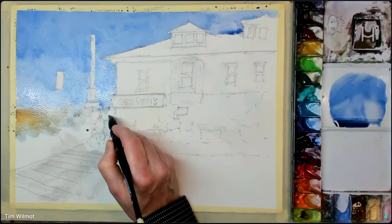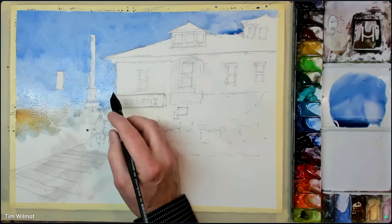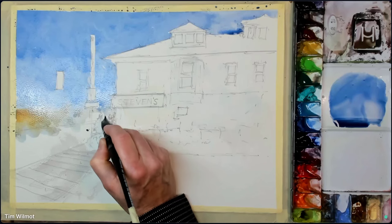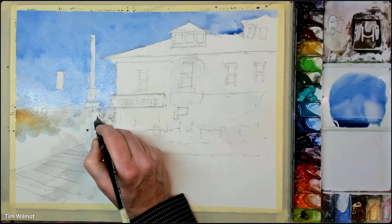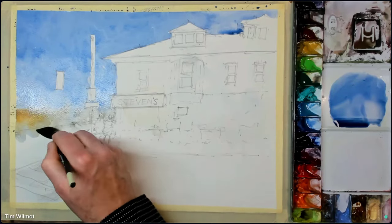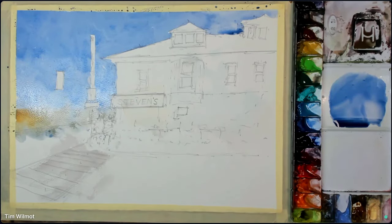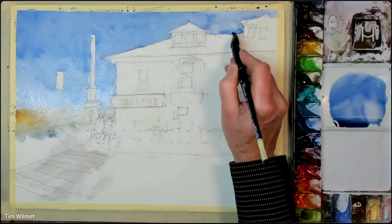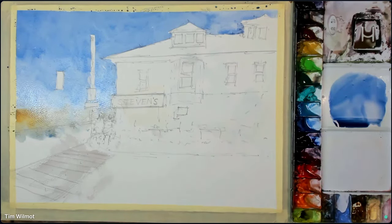Carefully paint around the figures. Where I am now, there's going to be a lot of shade there. But I'll keep my options open with the figures. And we are down to the road. Mop up that little bead. We're down to the road now.